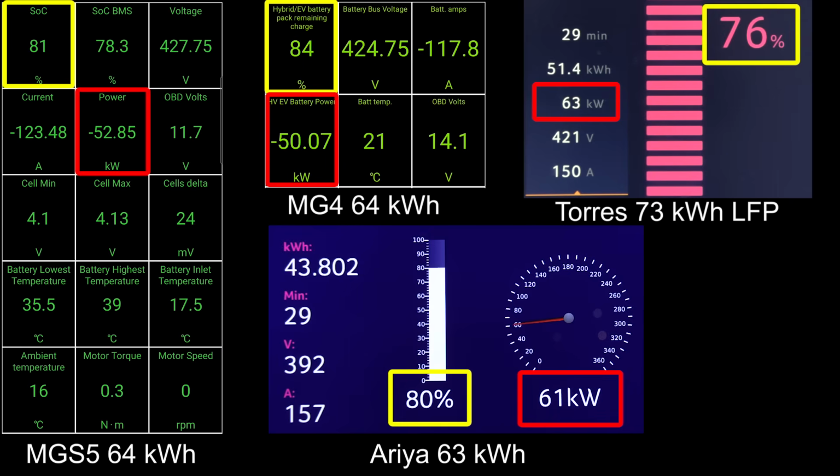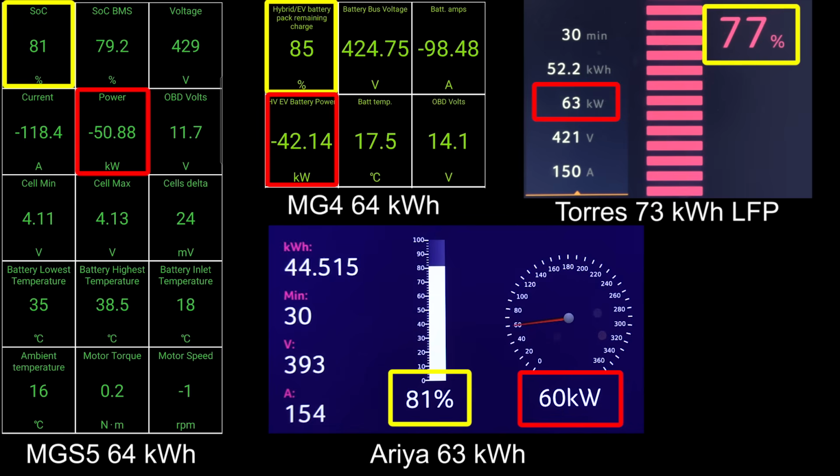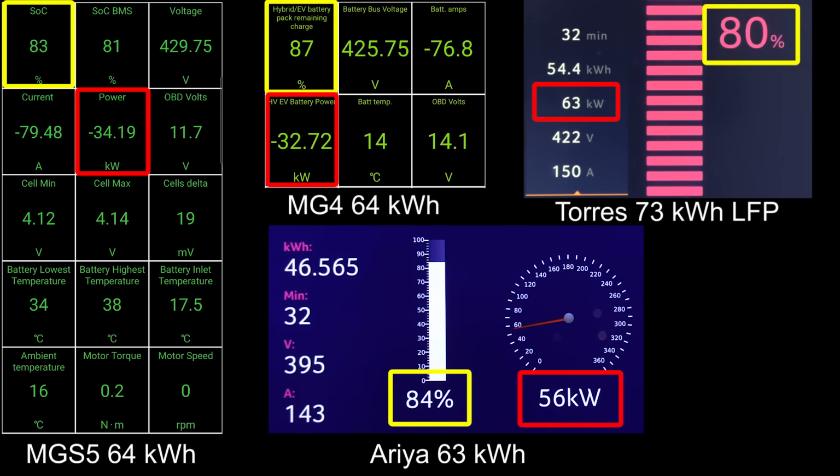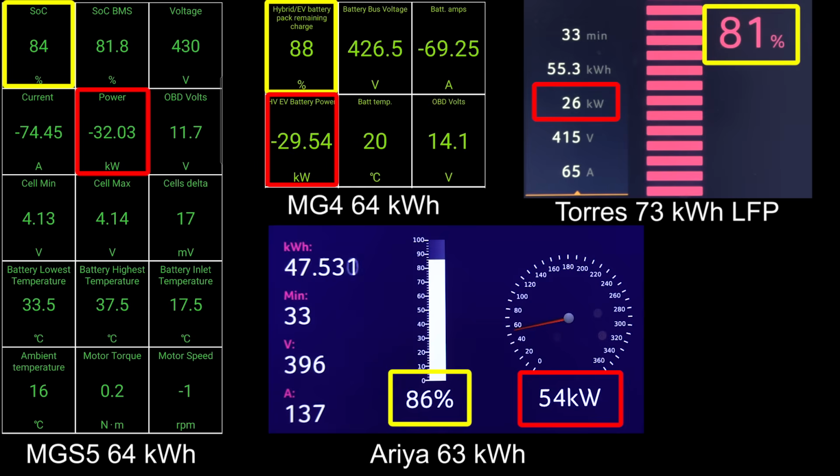It's taking so much faster speeds now compared to the others. No, actually, now it starts throttling. Wait, what the heck happened to the Ariya? The Ariya is actually about to overtake the MGS5. Whoa, what the heck, man? Wow, that was unexpected, huh? Caught with the pants down. Yeah, so the MG4 might be fast to 70 or 60%, but when you want to go for 80-90%, maybe some of the other cars are getting faster.